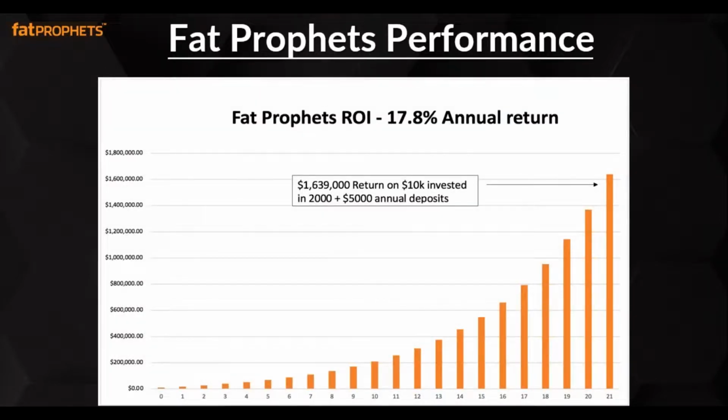Here's a quick look at how compounding returns can really skyrocket your investing goals. If you'd invested $10,000 20 years ago and managed to get that 17 to 18% return consistently, that's the key word, consistently, over a 20-year period, and you added $5,000 each year to that investment. It's a very small little exercise, but just to show you, that would turn into $1.6 million today. That's nothing to sneeze at, and that's a very small investment each year, but it's just showing you the power of compounding interest if you can get that consistency.